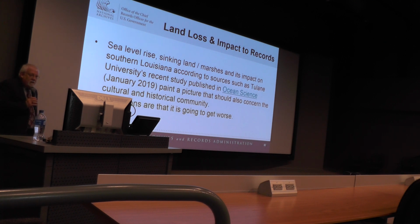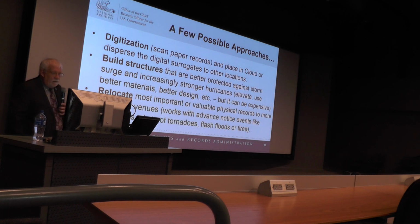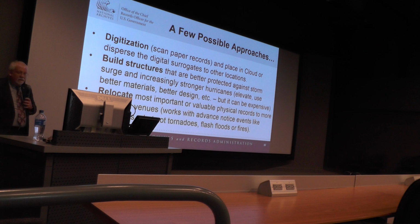So I was looking at different information on this about sea level rise and impact on southern Louisiana. And I came across this that you all probably have seen too, and that is an interesting article from Tulane's recent study that was published in Ocean Science back in January of this year. And if you read between the lines on this, it really does paint a picture that should also concern us in the historical and cultural communities. And of course their prediction is that it's going to get worse. It's not going to get better in the near term.